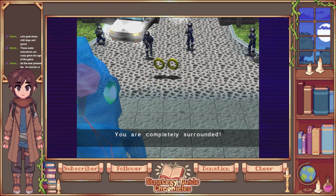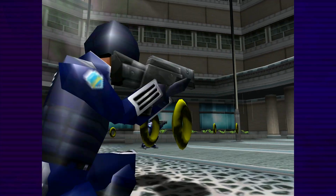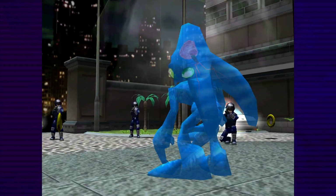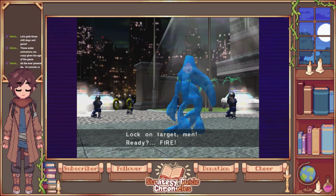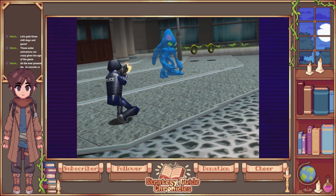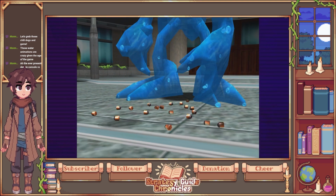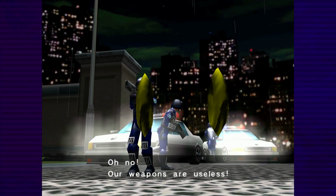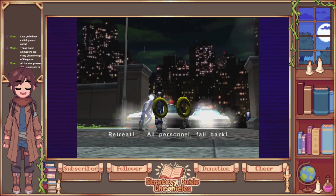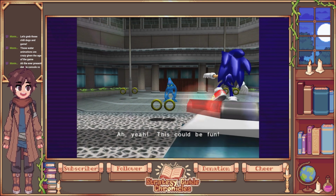You are completely surrounded. Surrender yourself. Introducing the big bad Lock on target, man. Ready? Fire! Uh-oh. Oh no! Our weapons are useless! Retreat! All personnel, fall back!